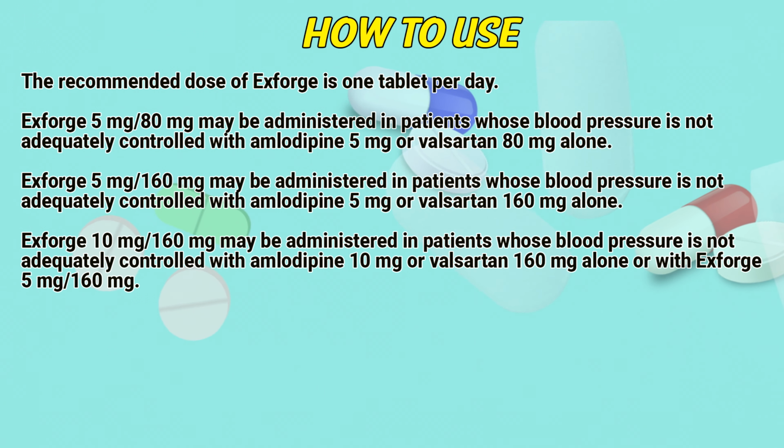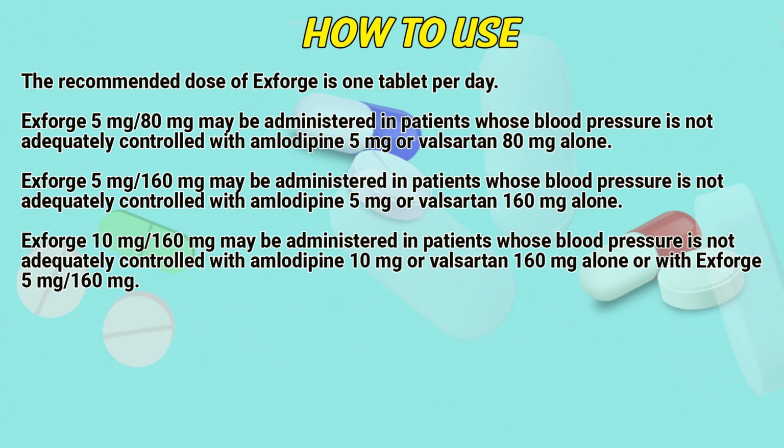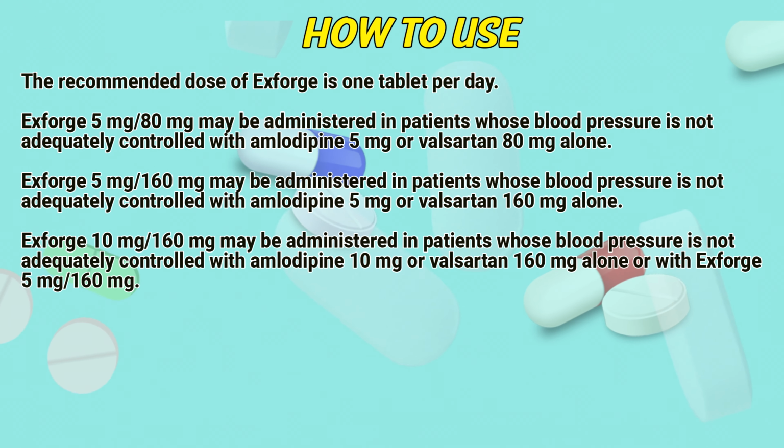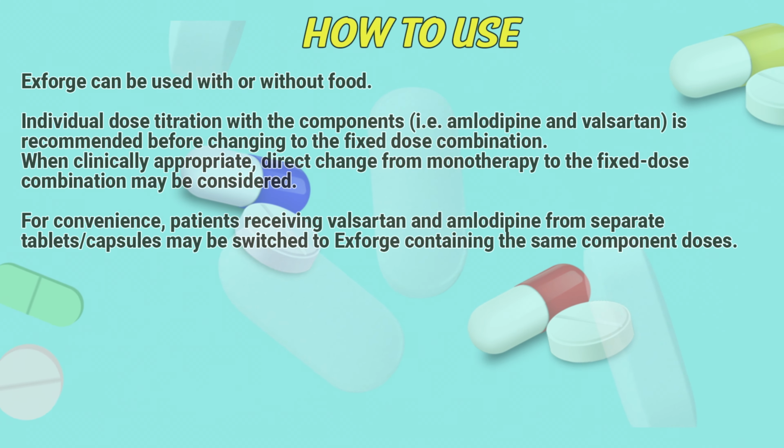Exforge 10 mg/160 mg may be administered in patients whose blood pressure is not adequately controlled with amlodipine 10 mg or valsartan 160 mg alone, or with Exforge 5 mg/160 mg. Exforge can be used with or without food.